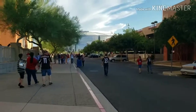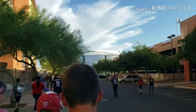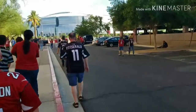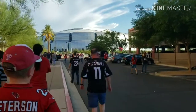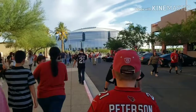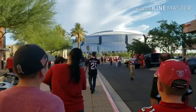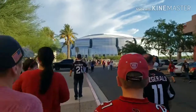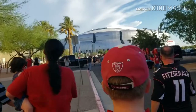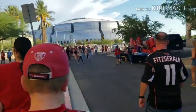All right, so there's the stadium right up there. We're almost there. We'll film a little bit more as we get closer, but there you go. There's the boys walking in front of me. There's a better view of it as we're walking up. Lots of people walking too, but it's a pretty cool looking stadium. The roof does open, but it's closed obviously for tonight. It's like 114 today, so it's super hot out. There's a breeze blowing right now, but it's hot and gross.